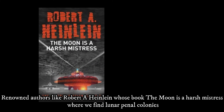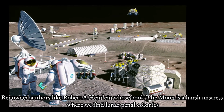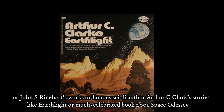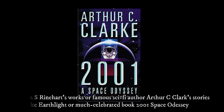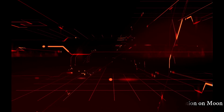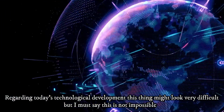Renowned authors like Robert A. Heinlein, whose book The Moon is a Harsh Mistress features lunar penal colonies, or John S. Reinhardt's works, or famous sci-fi author Arthur C. Clarke's stories like Earthlight or the much celebrated book 2001: A Space Odyssey, feature thousands of such groundbreaking concepts of human civilization on the Moon. Regarding today's technological development, this might look very difficult, but I must say this is not impossible.